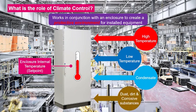And then also we're protecting from dust, dirt and corrosive substances from getting inside the enclosure and attacking all that lovely neat wiring and all those beautiful brand new drives. They're going to get all gunked up with debris and detritus, and it's just not going to do them any good at all.